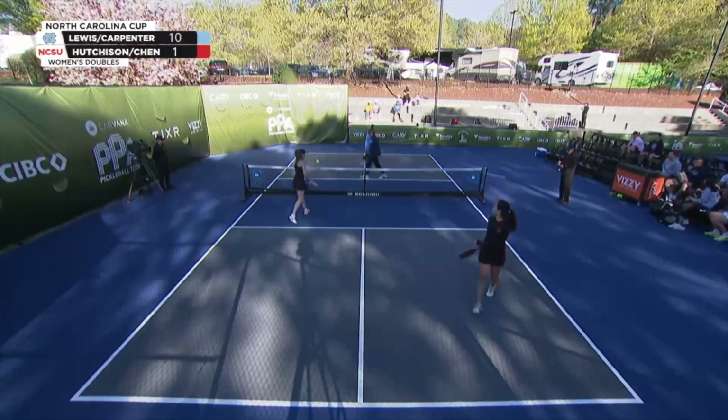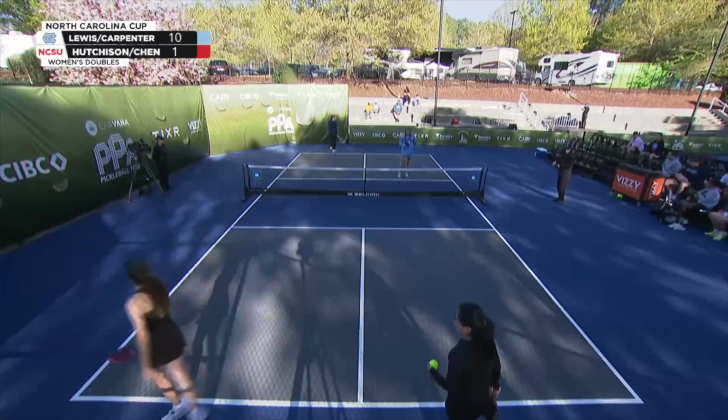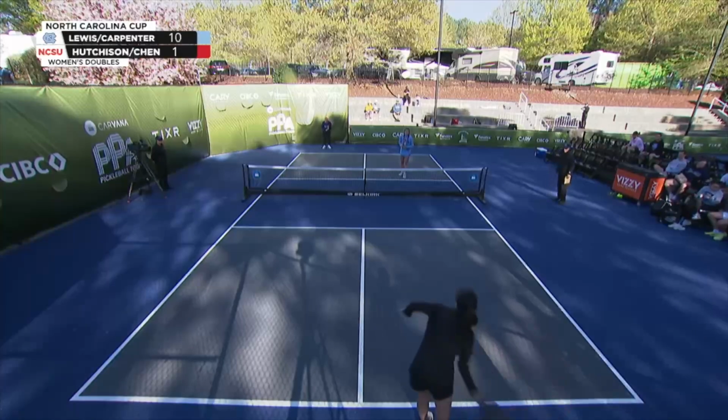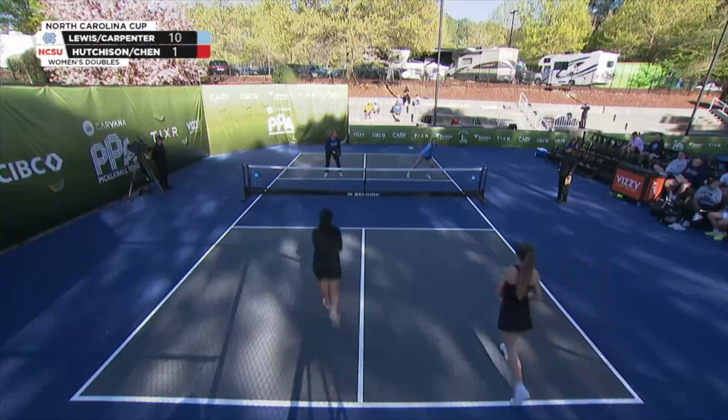Great drop in the kitchen there. Will play some straight up, but a lot of the teams have sides that each player is comfortable with. And here we go. We are back to a half stack, so they are just stacking when they're serving is what that means.